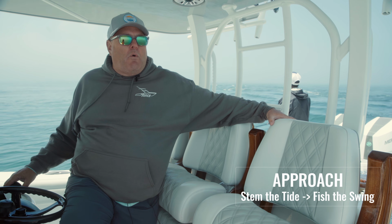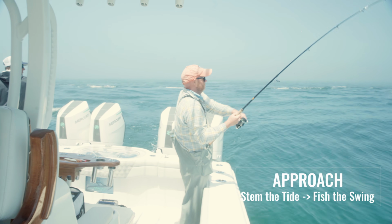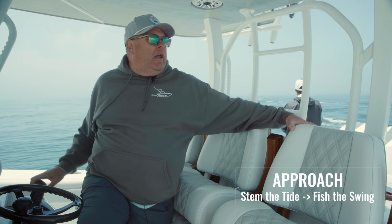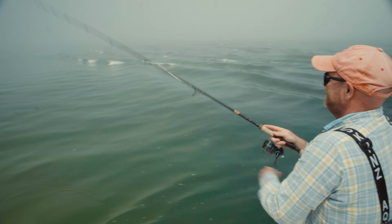So right now I'm just watching what these guys are throwing into the rip. Whoop, there we go. Fish on. I can see the rip and the fish coming up because we're right on that edge. And being able to crab walk the boat sideways along the rip line, we're able to keep these guys in fish the entire time. So, oh, look right here.